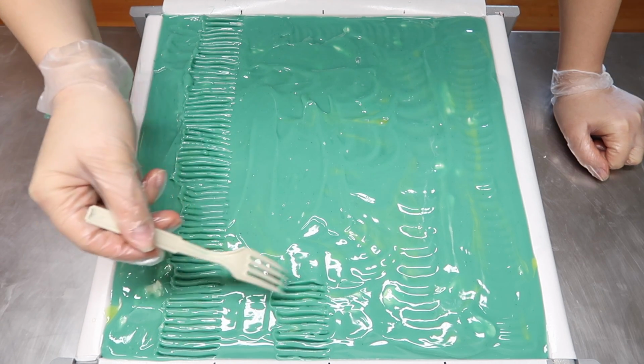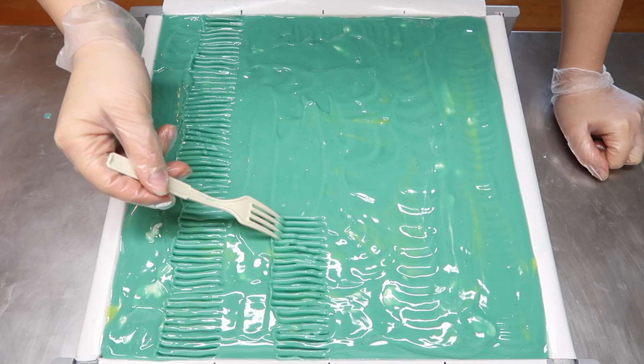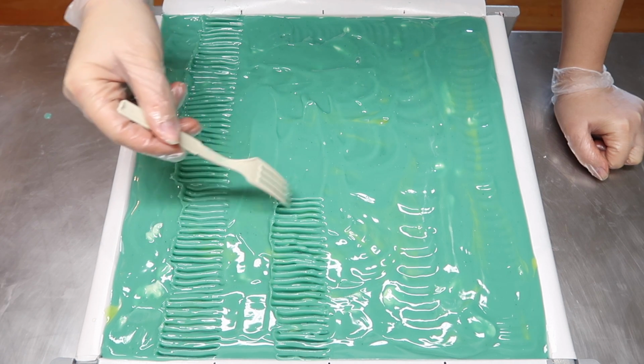this is the next loaf right here. Just keep pulling it. It doesn't have to be super neat or even.